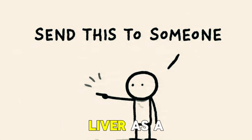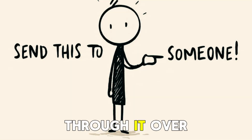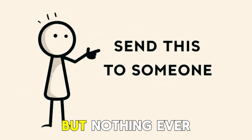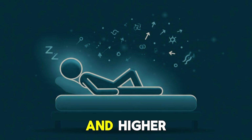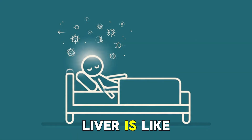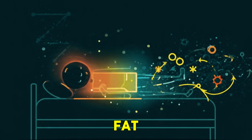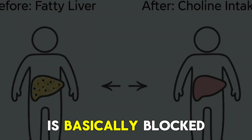Now, imagine the liver as a shipping warehouse. Every bit of food you eat has to pass through it. Over time, imagine boxes of fat arriving continuously, but nothing ever leaves the warehouse. The boxes just pile up higher and higher until the entire system slows down. That's what fatty liver is like. Once that happens, the body stops efficiently using stored fat, like belly fat and love handles. The exit system is basically blocked.